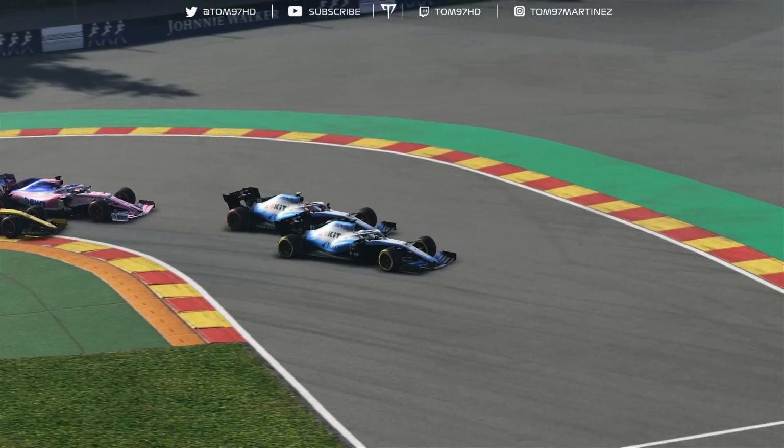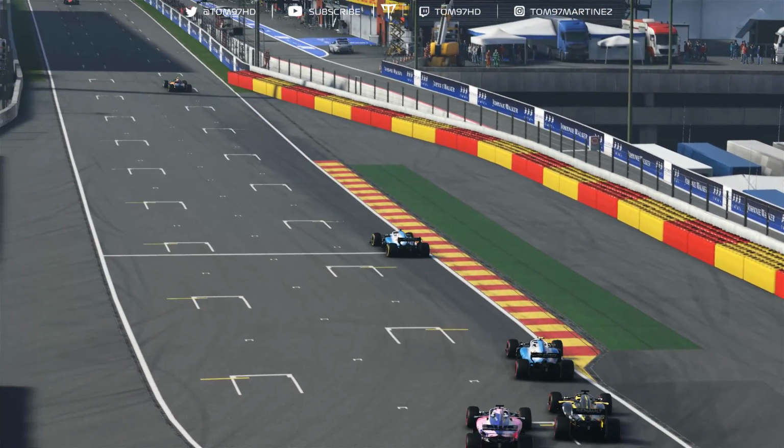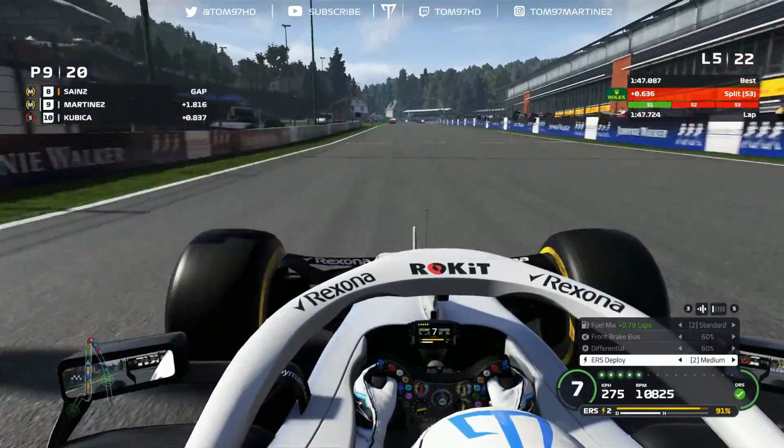Down the inside at the bus stop chicane. Yes, we do. Up to 9th. Sainz in front, he's on mediums. Let's hunt him down. Got both Williams in the points, that's what we want to see.